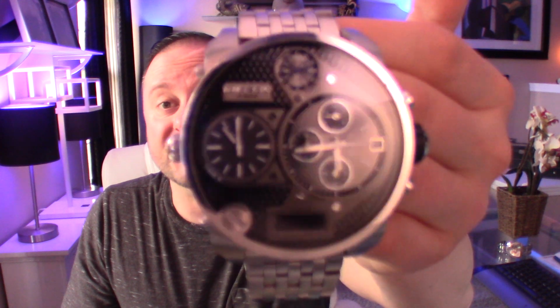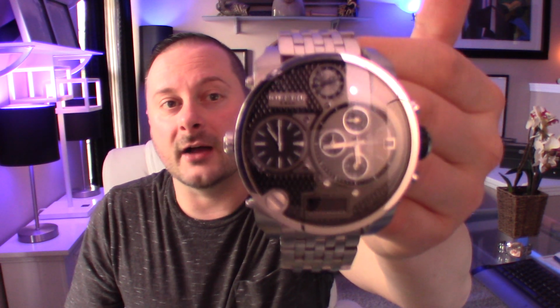I remember seeing one guy wearing it at my job in the titanium, and I was like, man, that is just a sick watch. And even this watch is still very, very popular because they still make this same watch today. You can still pick this up, and I believe I got this watch right around 2008 or 2009, right around then.